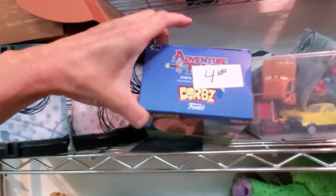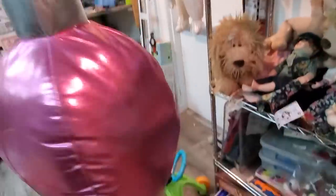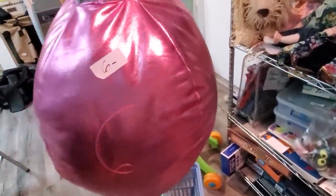This is a Dorbs. So I'm really not looking very hard, except that's pretty funny. Let's see if I can even... It's like a big Christmas bulb plushie. That's hilarious.